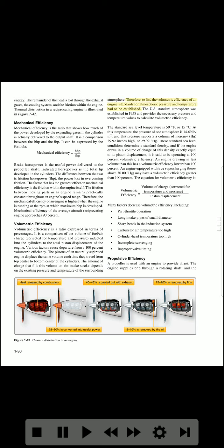Therefore, to find the volumetric efficiency of an engine, standards for atmospheric pressure and temperature had to be established. The U.S. standard atmosphere was established in 1958 and provides the necessary pressure and temperature values to calculate volumetric efficiency. The standard sea level temperature is 59 degrees Fahrenheit, or 15 degrees Celsius. At this temperature, the pressure of 1 atmosphere is 14.69 pounds per square inch, and this pressure supports a column of mercury, Hg, 29.92 inches high, or 29.92 inches Hg.